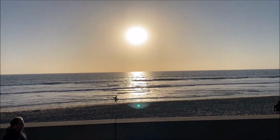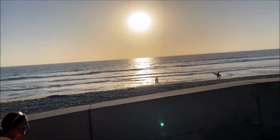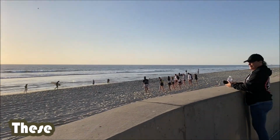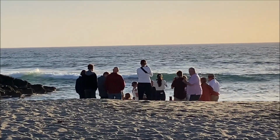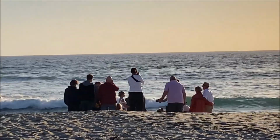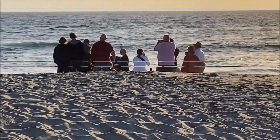There's a little bit of Carlsbad. This is around 5 o'clock in the afternoon, and a lot of people are still out here. It's a beautiful scene. We're not sure what all these girls are doing, but they're doing something, and there's a lot of crazy things that go on at the beach in Carlsbad, and one is these people are actually getting married, so congratulations to them. They've got a beautiful sunset coming up, and not a bad place to get married if you think about it.